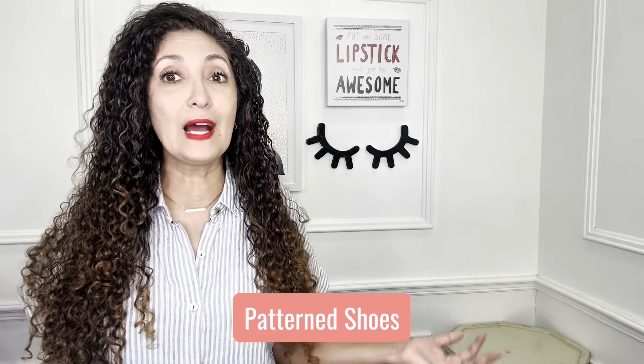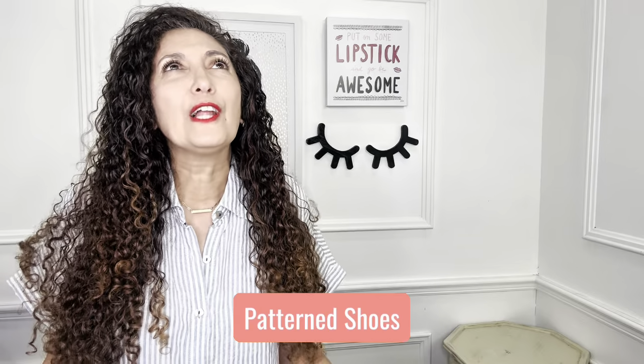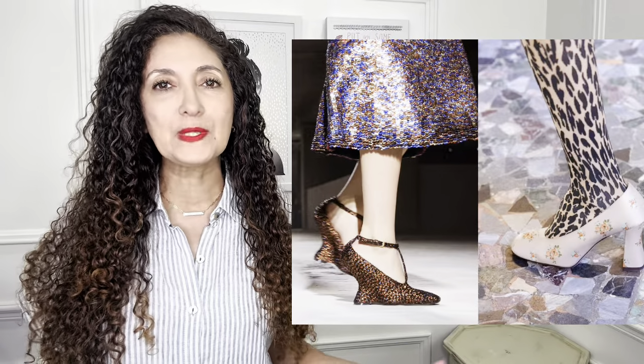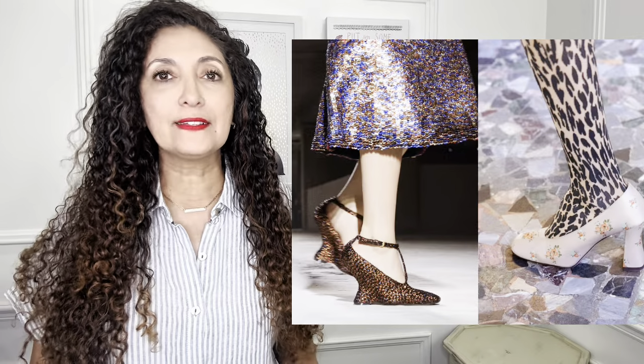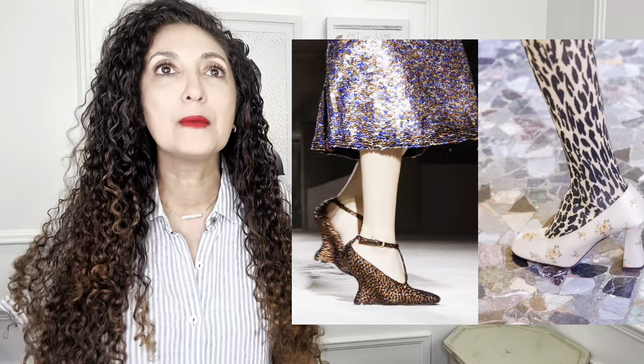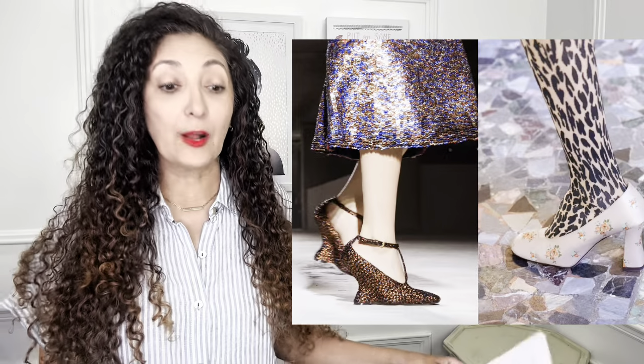Super excited. First, I want to talk about printed and patterned shoes. Now, I've said it for a long time, that in one of the 5 categories of shoes that every woman needs is a shoe with some sort of print or pattern. And they've been hard to find the last couple of years. We haven't seen that many of them. So I am so happy to see them come back, like with a bang.